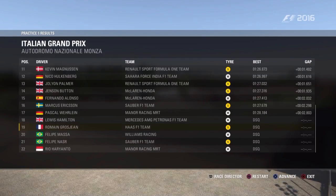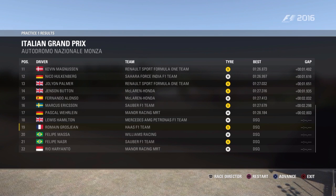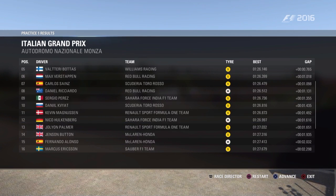A Haas and Nico Rosberg. Thank you for joining us for free practice today. We'll be back with more Formula One action very shortly.